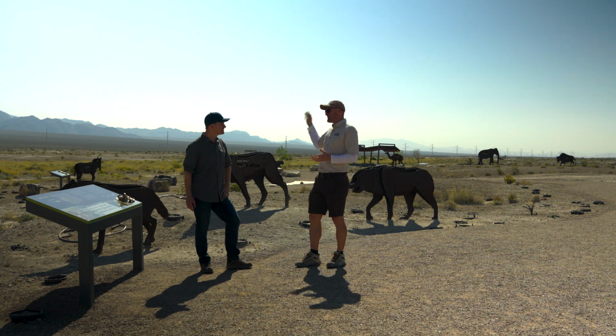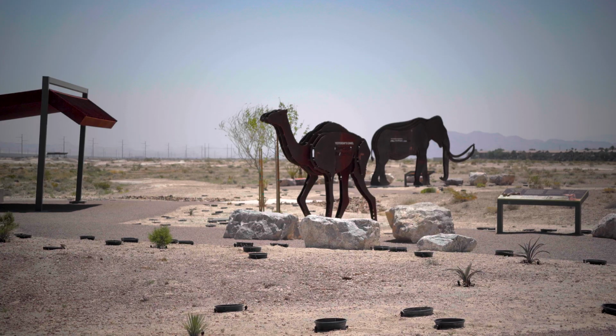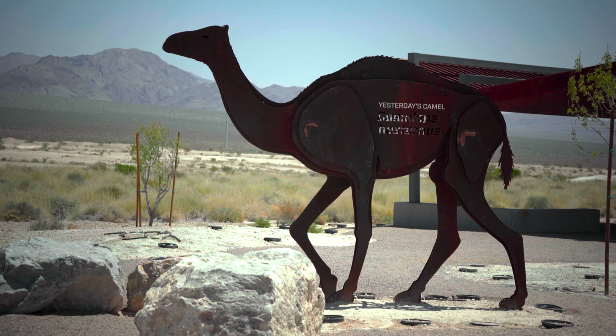The climate was a lot different 20,000 years ago and a lot cooler. And all these mammals that you see behind us, they would just roam wild and free out here. A lot different climate than what we have here today.